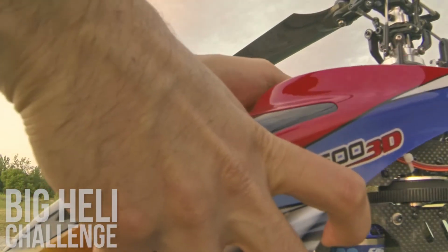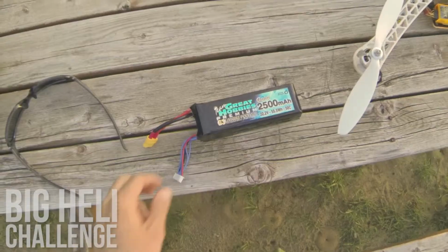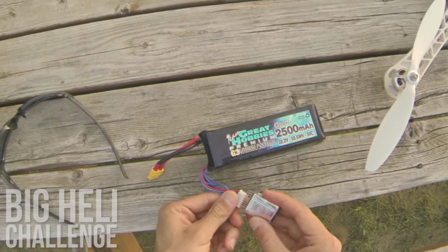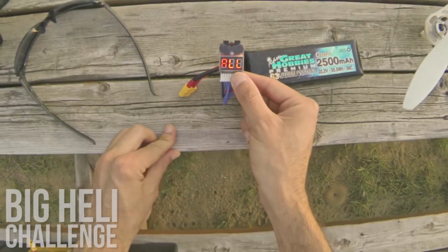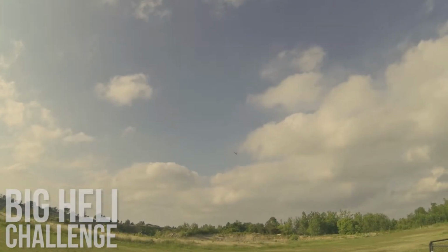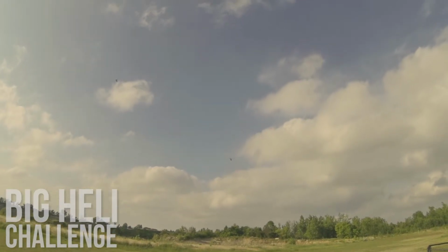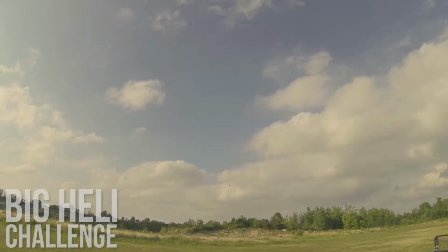Another super useful tip that's guaranteed to save your heli is check your battery voltage before you take off. Don't do what I did. The night before, I charged my batteries, or I thought I charged my batteries because I was charging 4 or 5 other batteries. Turns out I didn't charge this one. So after about 30 seconds of flight, the helicopter was just not climbing at all. I was at full collective and it was holding steady.